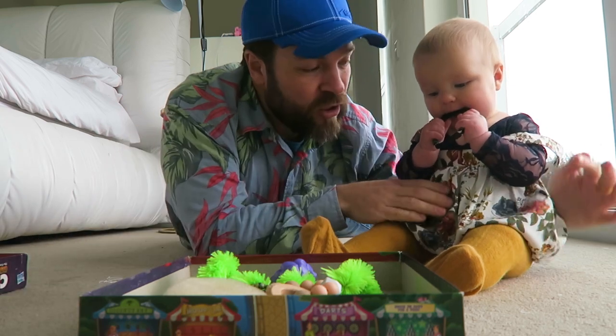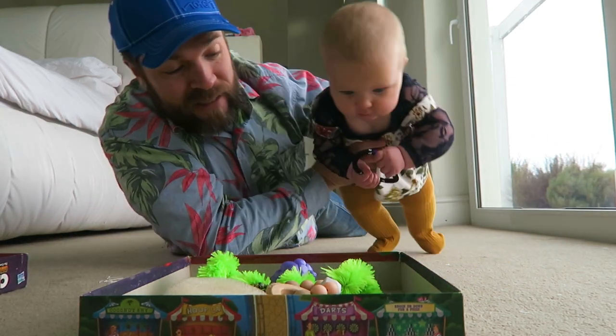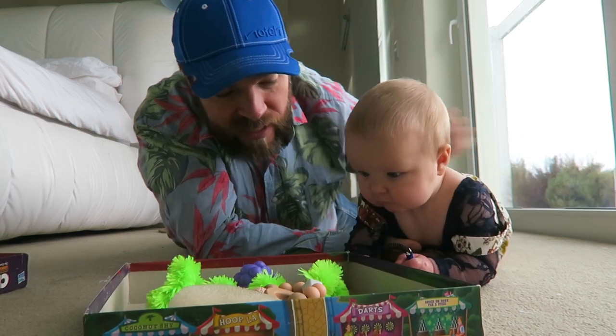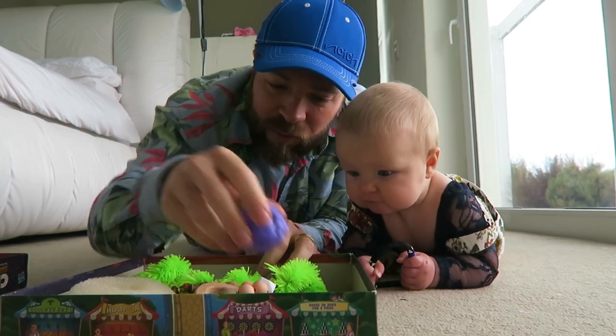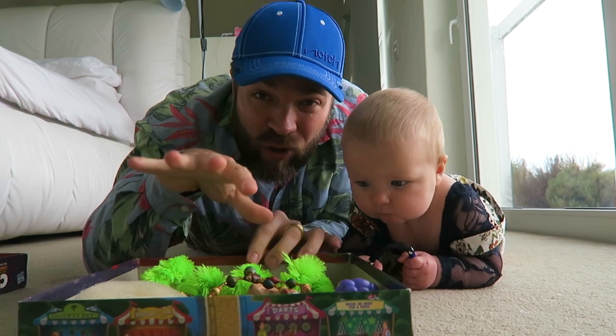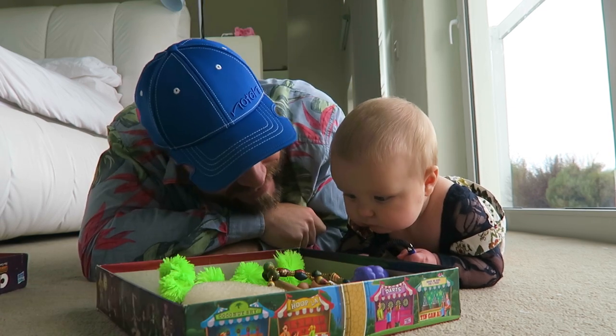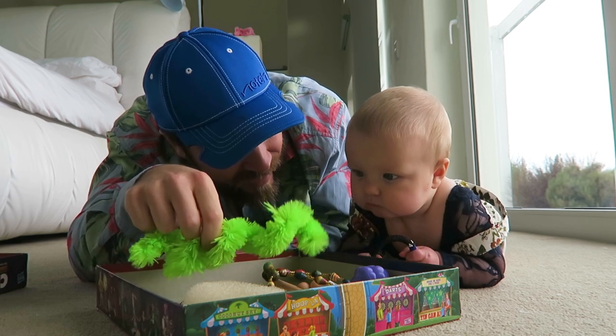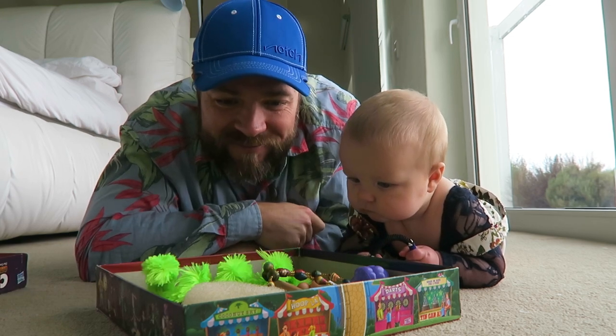Another great hint is to actually do this for tummy time, because if it's a nice shallow box, she can reach in, grab the things she wants to play with, and it keeps it all contained in one space. Isn't this fun? Look at this, look how bright that is. Wow, look at it.